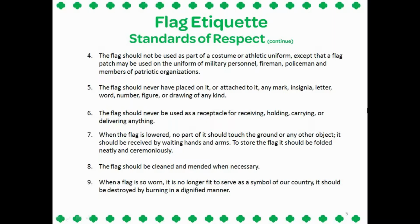But we fall into the patriotic organizations, but also that flag, I'm almost sure that it wasn't available for uniforms until after September 11th too. So that might be something that you want to let the leaders and the girls know, that that flag patch hasn't always been available. And then number 5, the flag should never have anything placed on it. And number 6, it shouldn't be used for holding or carrying anything.